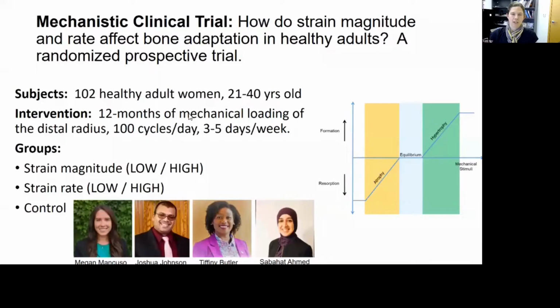They were given an intervention, which is 12 months of mechanical loading to the distal radius by leaning onto the palm of their hand, 100 cycles per day, 3 to 5 days per week. And we had 5 different groups. So we had the high and low strain magnitude group, and we had a high and low strain rate group, and a control group. And I'll just point out, these 4 individuals, Megan, Joshua, Tiffany, and Saba, were really critical to getting this clinical trial done, although many other people were also involved.